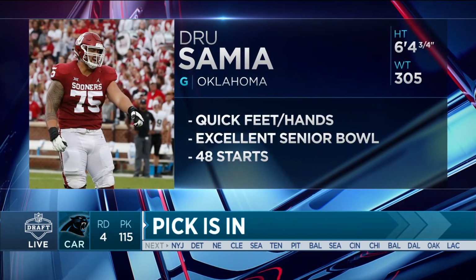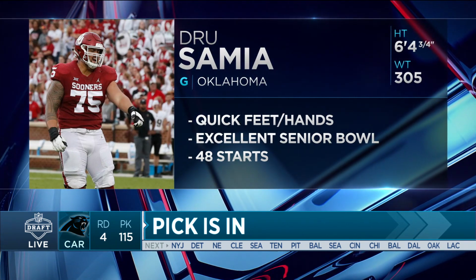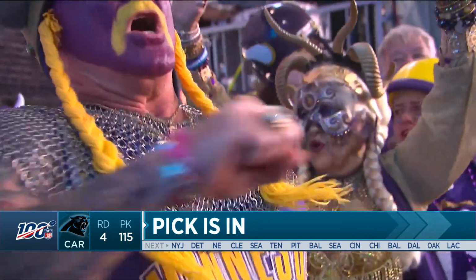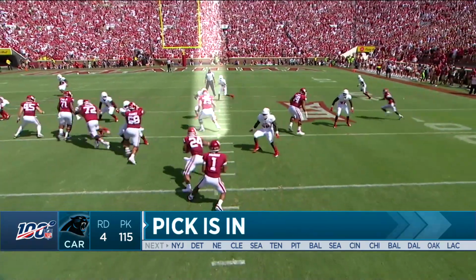I said before the draft started, I thought 2 of their first 3 picks would be offensive linemen. Instead, it was 2 of their first 4. But this is great value where they got him here. Quick feet and hands. He was outstanding at the Senior Bowl. He's going to have a chance now with Garrett Bradbury, give them a nice young nucleus along that offensive line.